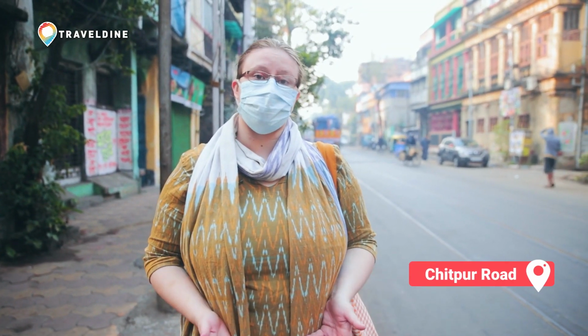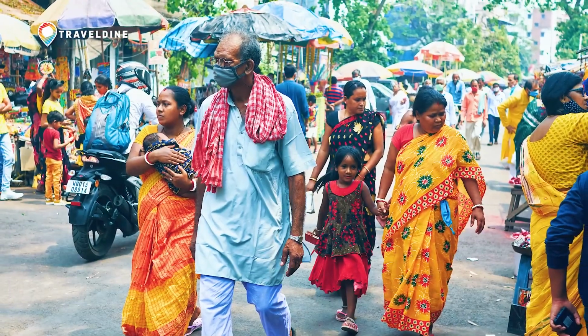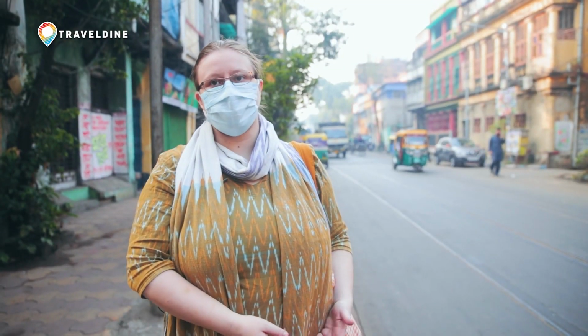The other reason that this area became important even before the British came is this road. This is Chippewa Road. This was the main pilgrimage route to Kalighat temple from the rest of Bengal and the rest of India.